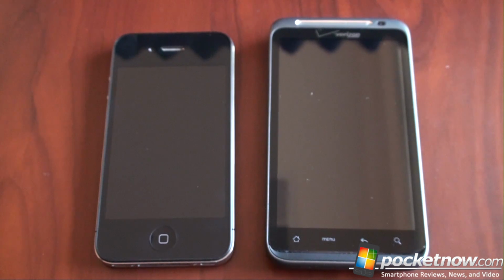Now, both of these devices have front-facing video cameras, and they also have, obviously, rear cameras. The camera on the back of the Thunderbolt is 8 megapixels with a dual LED flash, say that 10 times fast. And on the back of the iPhone 4, there's a 5 megapixel camera, which takes great pictures. I've already seen the samples of the Thunderbolt. Gotta say that the iPhone 4 has better imaging. We're going to turn on the front-facing cameras in a minute so you can tell if the front-facing camera is better on the iPhone 4 or the Thunderbolt.